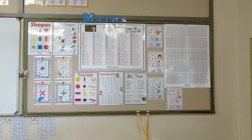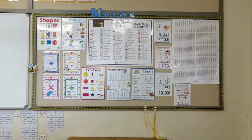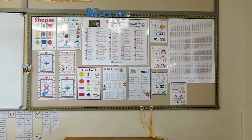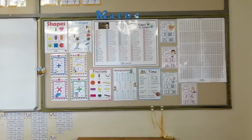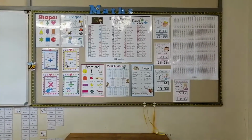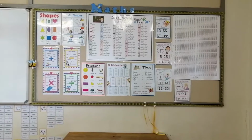But I wanted to show you some of the things that I have around my class that I absolutely love. This is my maths board. I am very proud of it, although I'm seeing some of my posters that are skew for the first time right now, and it's really breaking my heart. Anyway, last year it was way more packed with posters, but I wanted to just skim it down to things that we really need to focus on, that the learners really struggle with.